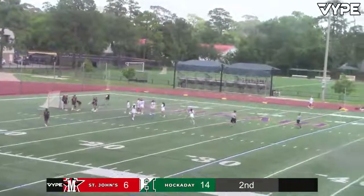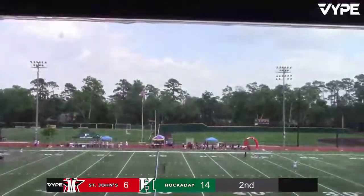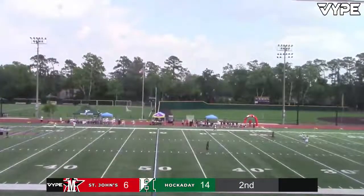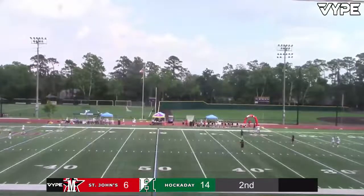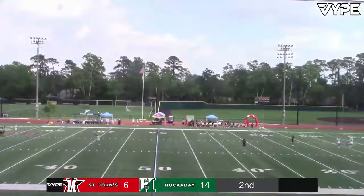Is that number 8, Taylor Hua? Looks like it. Great goal. Answers the question again that Hockaday does not plan to turn this down very much at all. With that goal, Hockaday now has 14, St. John's 6. 5:21 left to go in the second half here at Siegel Field at Kincaid.